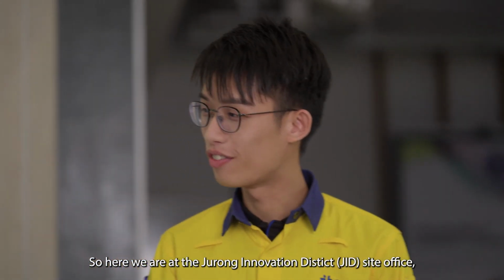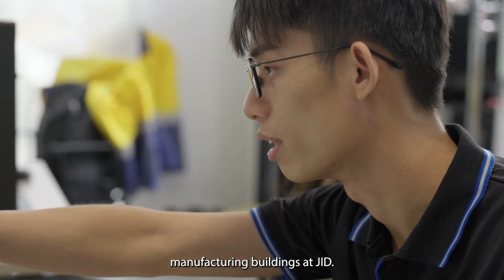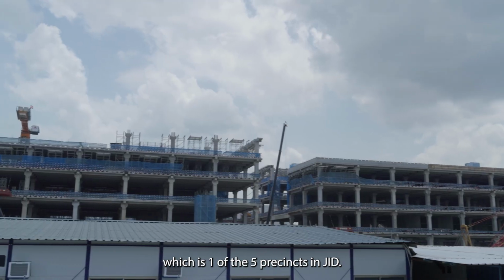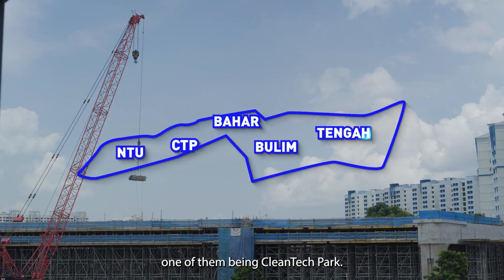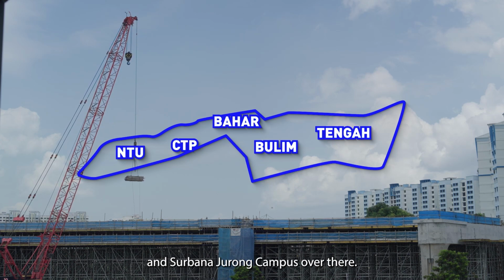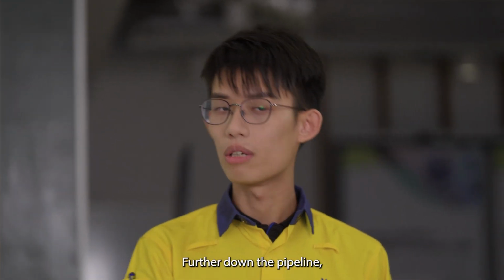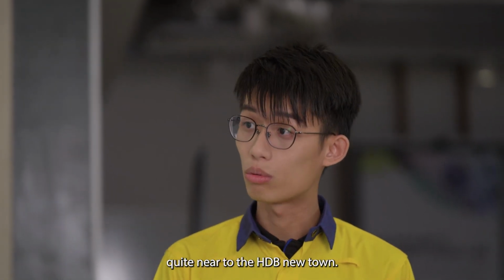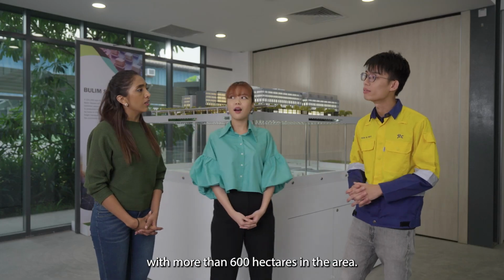So here we are at the Jurong Innovation District site office where we are developing the first four advanced manufacturing buildings at JID. Where we are now is the Bulim Precinct, which is one of the five precincts in JID. Apart from Bulim, there are four more precincts, one of them being Clean Tech Park. Clean Tech Park is already partly developed and we have companies like A*STAR and Singapore Jurong campus over there, and also NTU, who will be our academic partner. Further down the pipeline, we would also have Baha and Tengah Precinct. Tengah, as you might know, is located quite near to the HDB New Town. So overall, it's quite a large estate with more than 600 hectares in area.